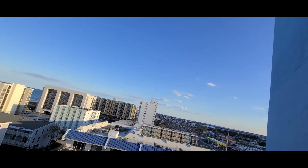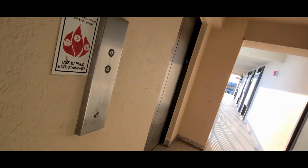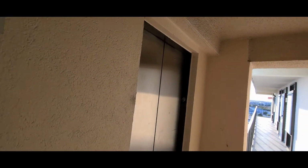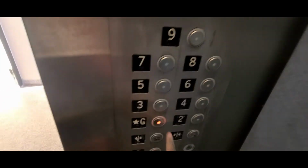I don't know why I miss going in the ocean. Anyway, coronavirus keeps us down, you know? So I'm going back down anyway. This one. Let's go back to G.